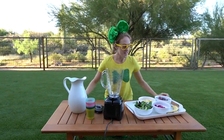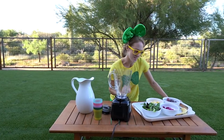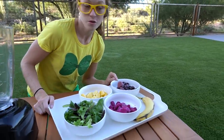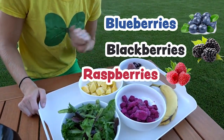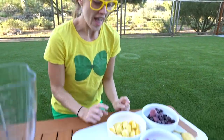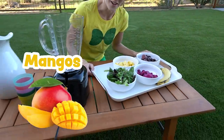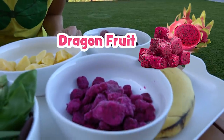These are all the things that I need to make a smoothie. Wow, let's look at this fruit that we have. Well, in this bowl, we have frozen blueberries, blackberries, raspberries, and strawberries. Do you like berries? I love berries, they're so yummy. And in this bowl, we have frozen mangoes. Look how bright yellow those are. I love the color yellow. It's my favorite color. And over here, we have frozen dragon fruit.